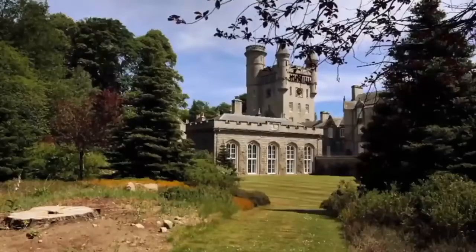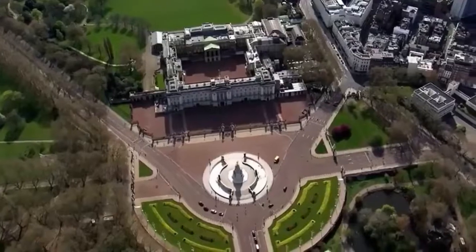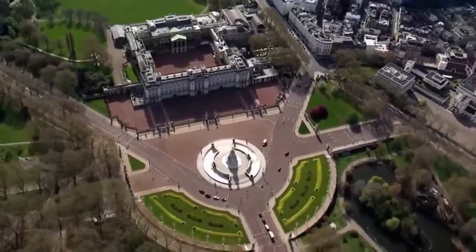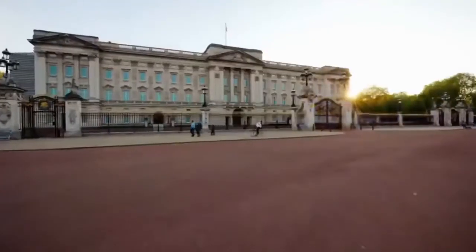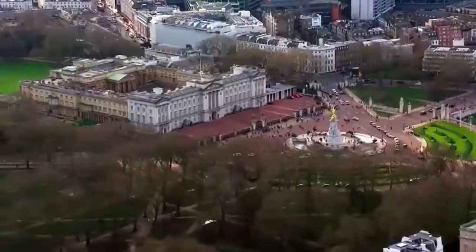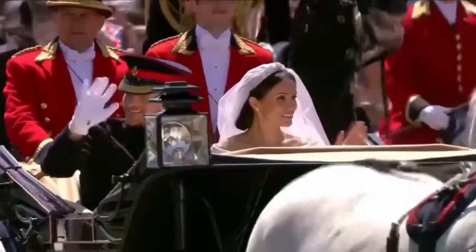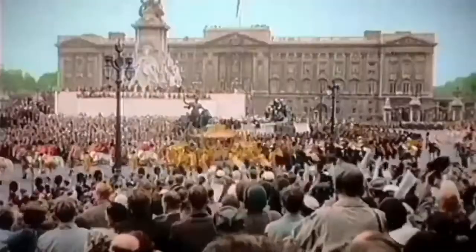Buckingham Palace, on the other hand, was designed to be seen. It's the most famous and most visited of all the royal palaces. Buckingham Palace is Monarchy HQ. It is the headquarters of the firm, the British Royal Family.